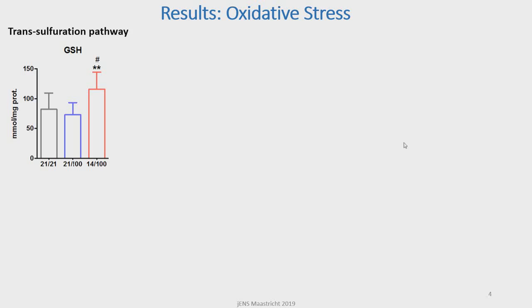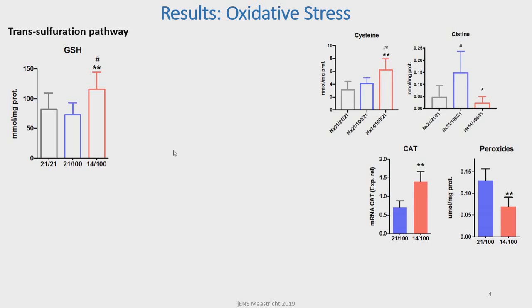We analyzed the transsulfuration pathway, and we saw that reduced glutathione was spared in the group of 14%, the hypoxic group, so it was significantly higher than in the normoxic group or in the controls. When we added some of the transsulfuration pathway metabolites like cysteine, which leads also to the synthesis of glutathione, it was also kept. And we also analyzed the enzymes related to the antioxidant defense system, the catalase, and we also analyzed peroxidases. The catalase activity was enhanced in the 14% group, in the hypoxic group, and the generation of peroxidases was lower in the hypoxic group.